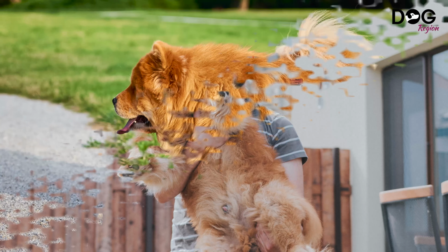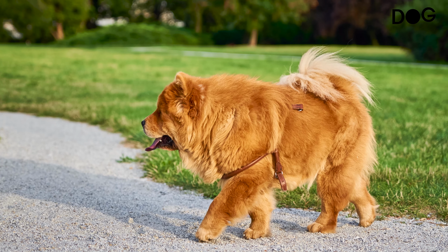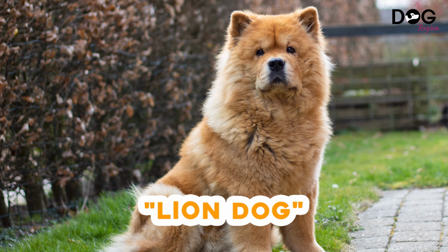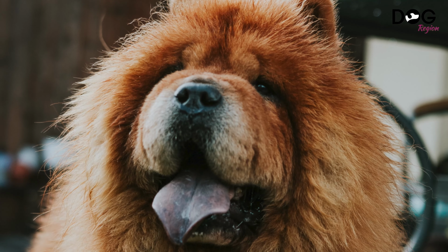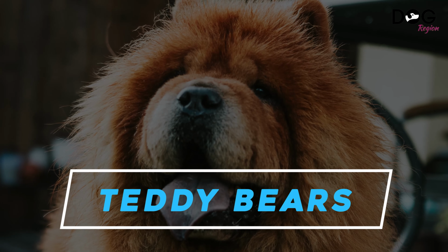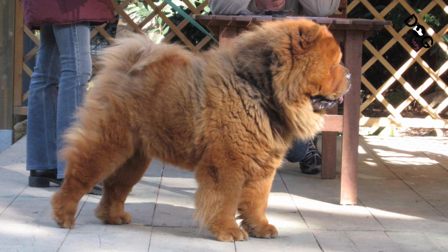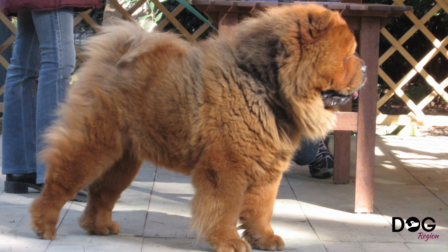They serve as an illustration of a dog breed whose distinctive appearance is beloved and which novice owners frequently adopt. The concept of owning a lion dog with a regal appearance appeals to many people. They are sometimes referred to as teddy bears due to their fluffy, chubby appearance, and they could resemble a large-scale replica of a cuddly kid's toy, but that's all there is to it.